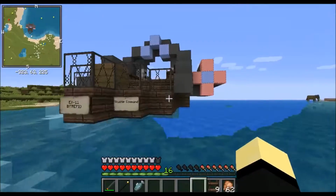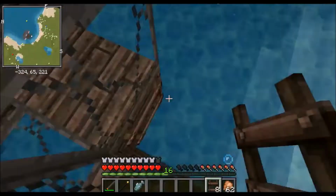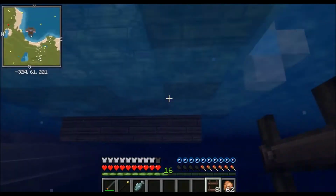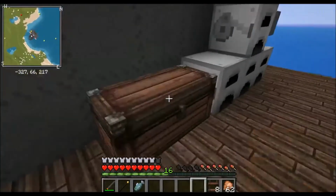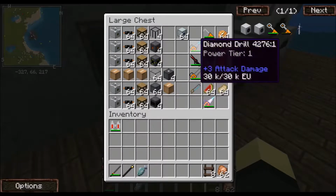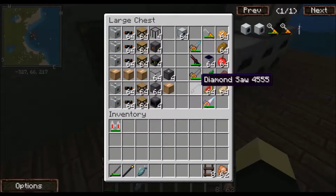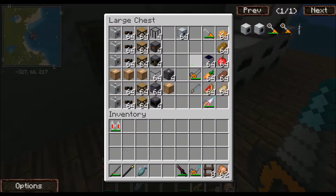Okay, let's go ahead and climb up here. Get up here. Okay, there we go. We're on board. Let's look at the gear. We've got a mining laser, a diamond drill, chainsaw, and a diamond saw, so we can get half blocks and stuff. What do we need? Chainsaw. We don't need the electric hoe for now.